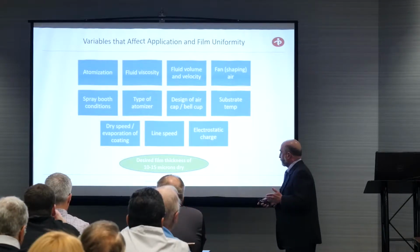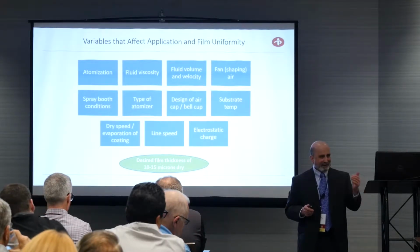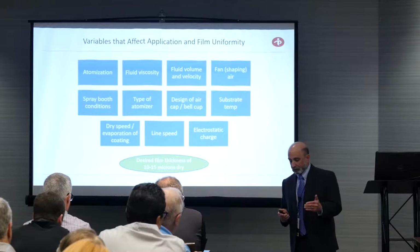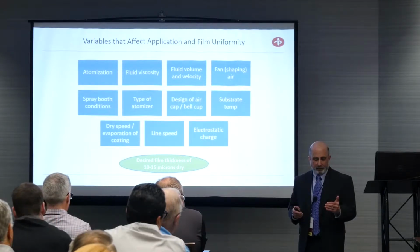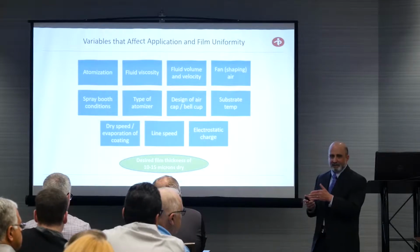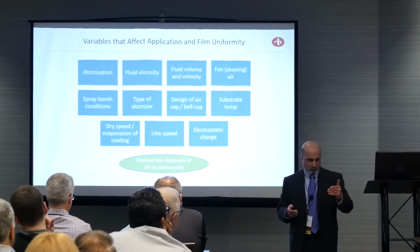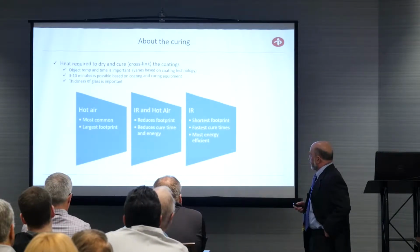If you're talking about electrostatic, the amount of charge that's delivered to the coating has an effect on the amount of coating that hits the object. Typical charge for an electrostatic system is 60 kilovolts up to 100 kilovolts. If you don't put enough charge onto it, your particles aren't going to be attracted to the object. Too much, it doesn't do any good. So all of those things have to be controlled when we're accurately applying a film coating. That's what we're trying to get.